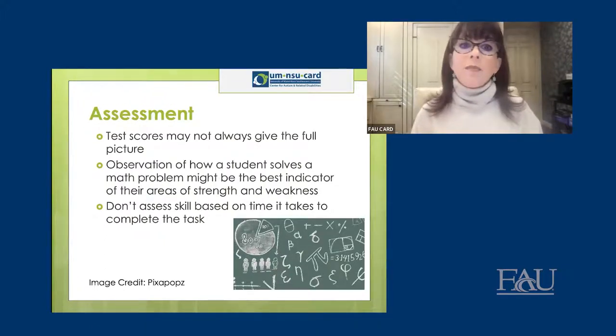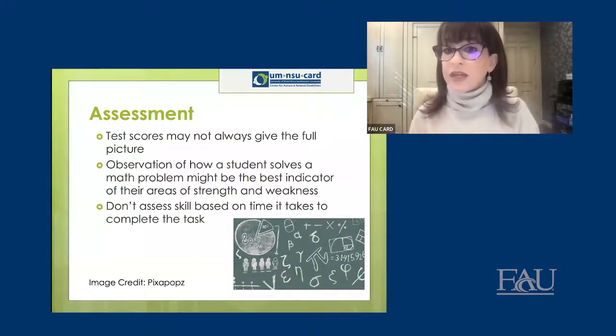So in addition to any assessments that we do in our classrooms, it's really important to become an observer. Observe how your student solves a math problem. Watch where they're going wrong. Watch for holes in their strategy. And this might be the best indicator of what areas they're really good at and what areas they need to work on.